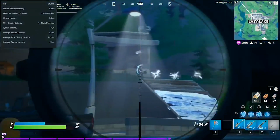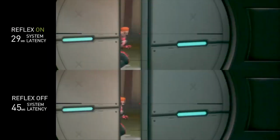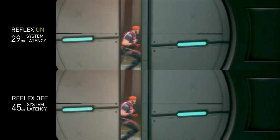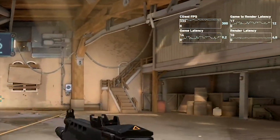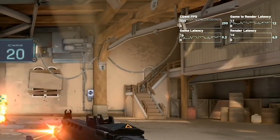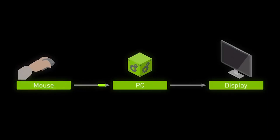Most newer FPS titles support this tech, so if you like to pump up that kill score in Apex Legends or Fortnite by squeezing out a bit of extra performance by reducing the latency in your system, this might just be for you. Everything in your system adds latency.